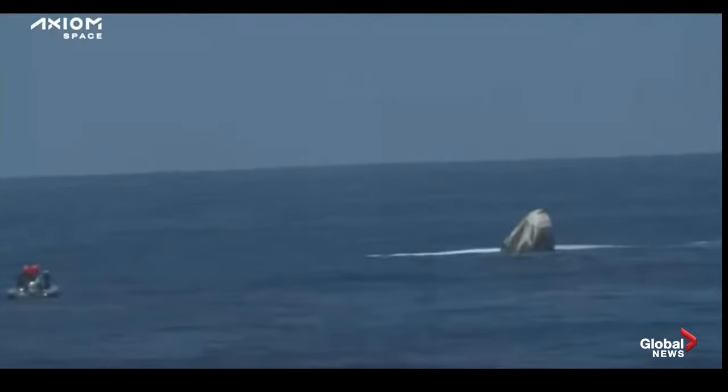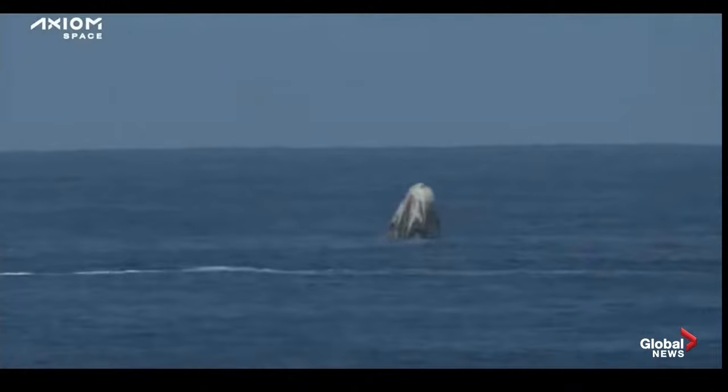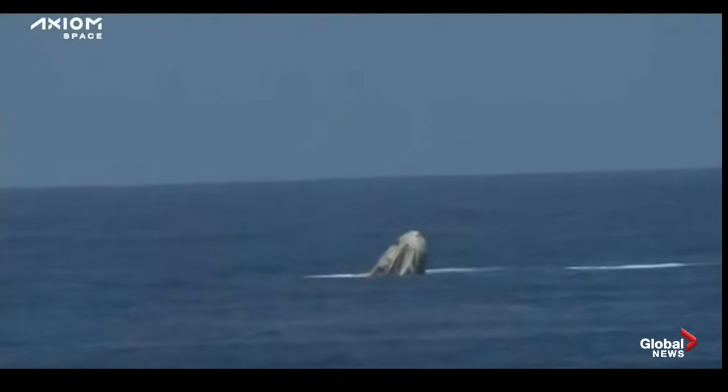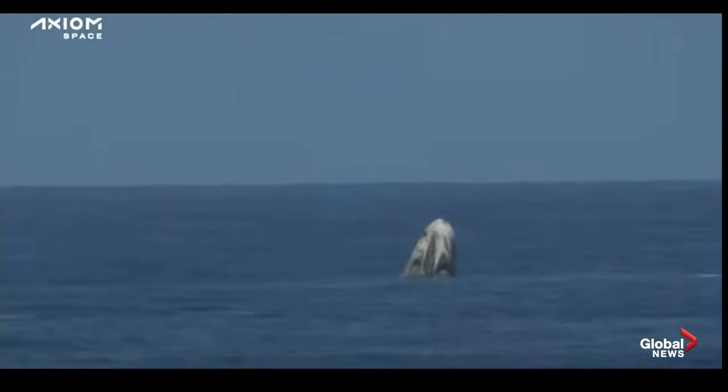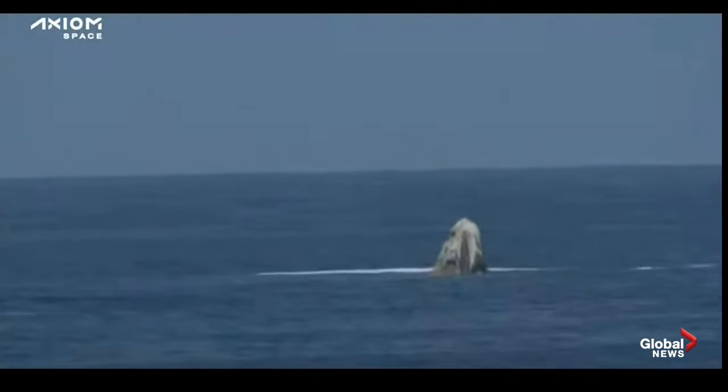All right, well, good calls there from MLA and CORE. And we copy all. Crew excited to be home. All of us on ground happy to have crew back home. Now, the teams have been ready and waiting about three nautical miles away, so it's going to take them about 30 minutes to make their way to get the crew inside Dragon.